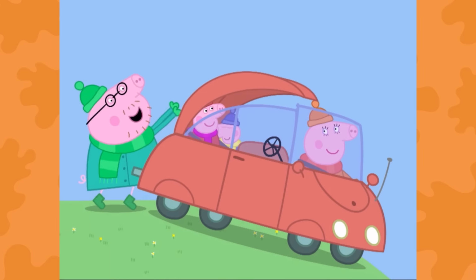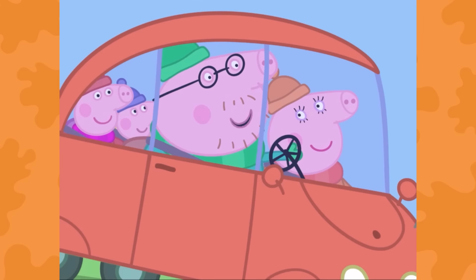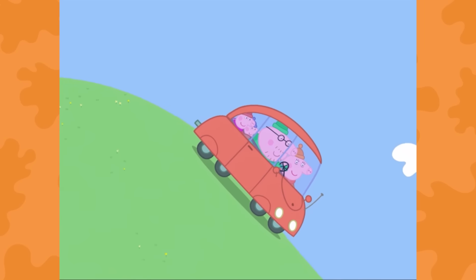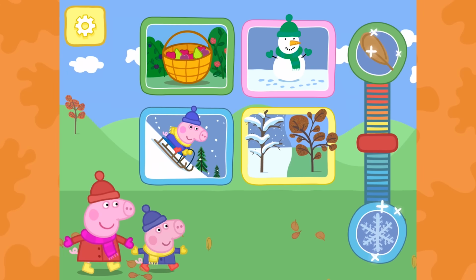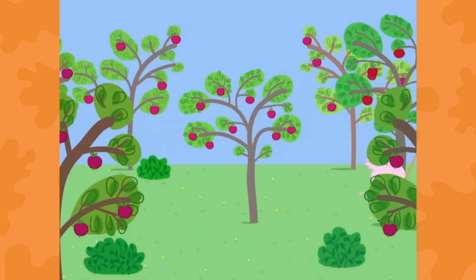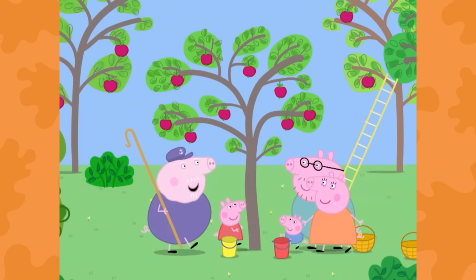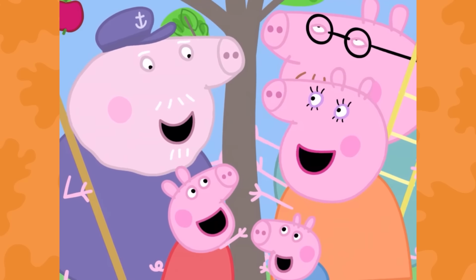I'll put the roof up. Oh, and let's get the heating on. Everyone nice and warm? Yes, Daddy Pig. Then let's go. Choose a game to play. Fruit picking. First, the easy bit, picking apples. On the count of three, shake the tree. One, two, three.